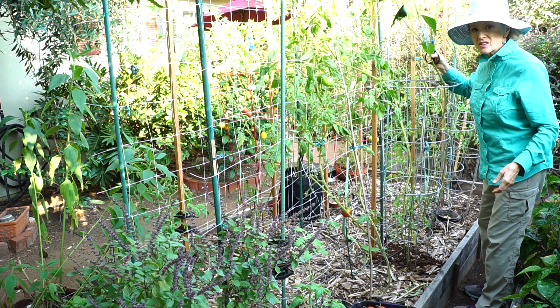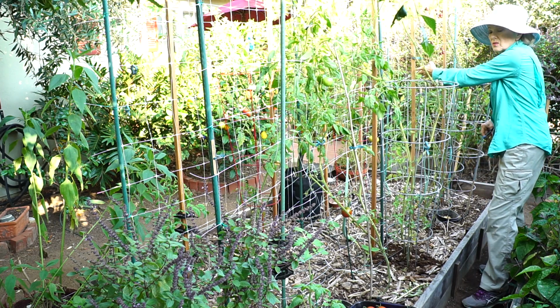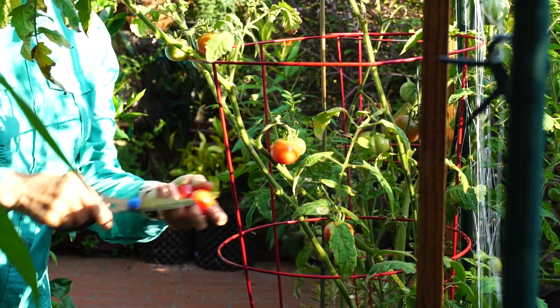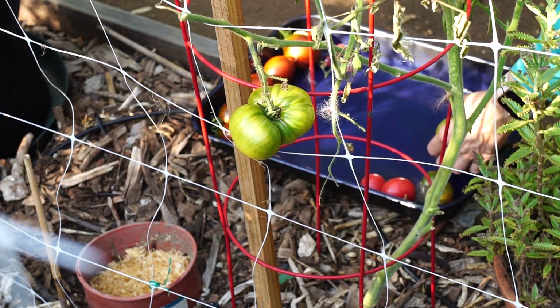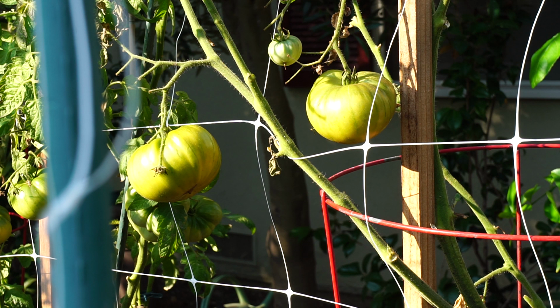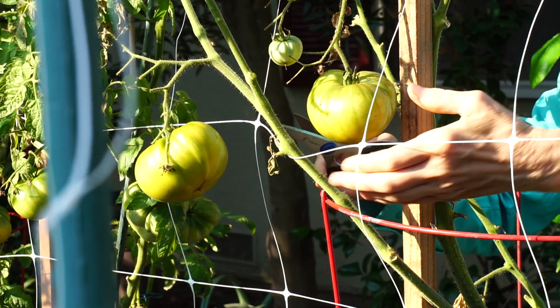There isn't a single tomato on this vine, so this is getting chopped back. So's this one. I believe this is my Aunt Ruby's German green vine. Last year, if you watched the video I did, that was my monster vine. This did not turn out to be a monster. I'm probably going to get half a dozen big tomatoes off of it.